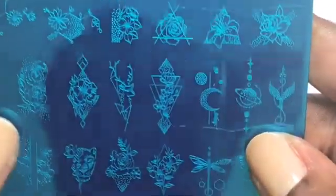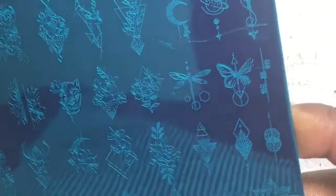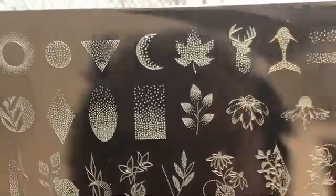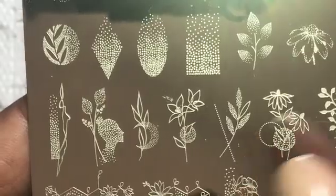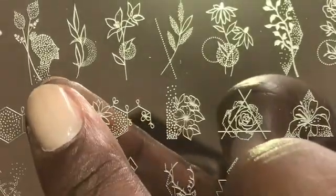I will do a separate video. But this is Nicole Diary L30. I'll go ahead and peel this off so you can see it clearer, and I will swatch this in a separate video. And here's a bit of peel porn for you. So here we go. Let's go from the top. Isn't that pretty, y'all? I love all these images. When I saw it, I said, oh my goodness. Look at that. I just had to have it.